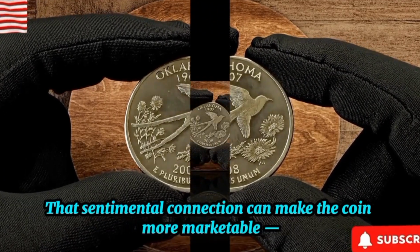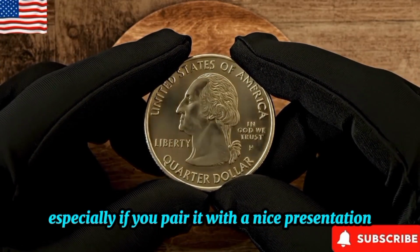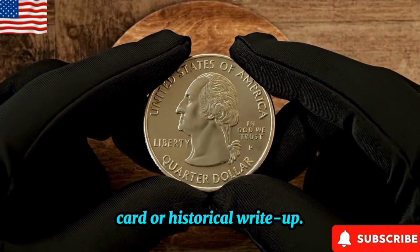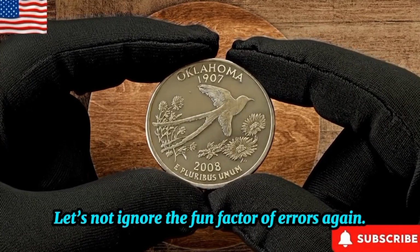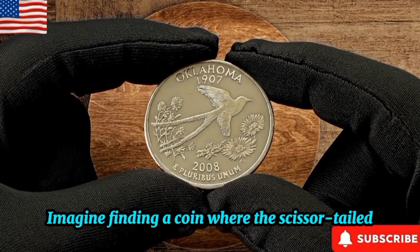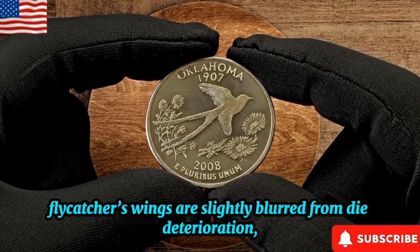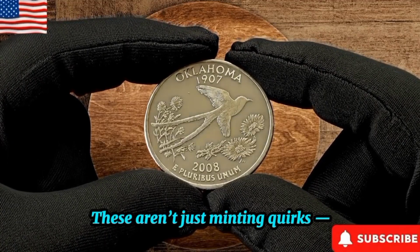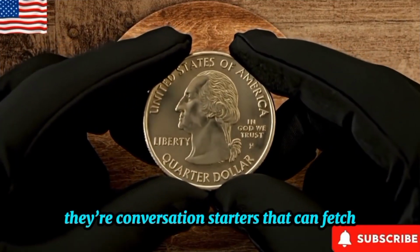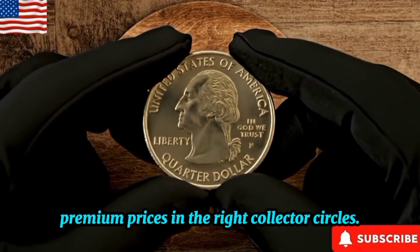That sentimental connection can make the coin more marketable, especially if you pair it with a nice presentation, card, or historical write-up. Let's not ignore the fun factor of errors again. Imagine finding a coin where the scissor-tailed flycatcher's wings are slightly blurred from die deterioration, or the date is lightly doubled. These aren't just minting quirks. They're conversation starters that can fetch premium prices in the right collector circles.